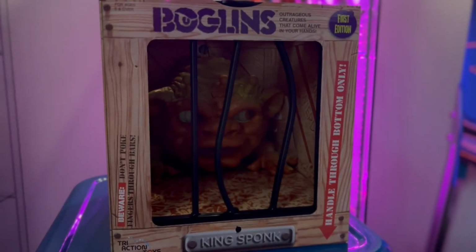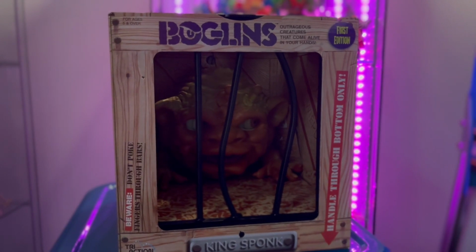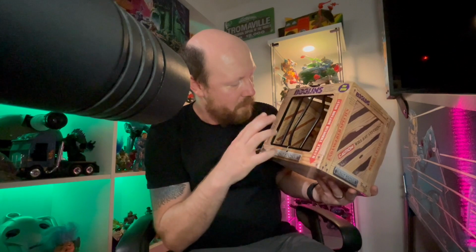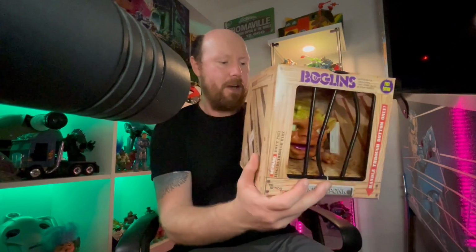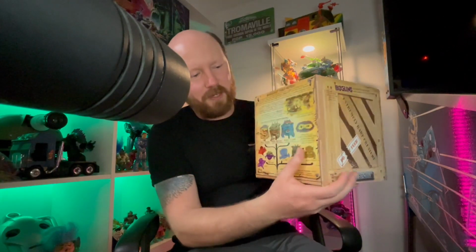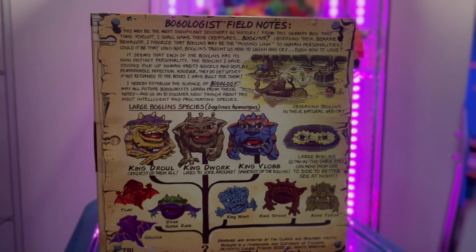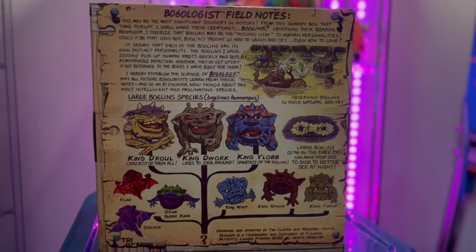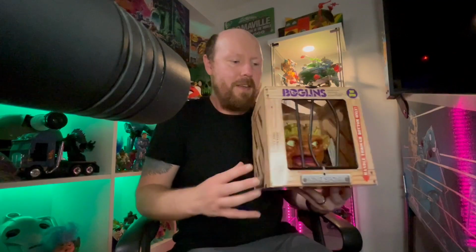This character is King Sponk, and yeah, he's looking pretty cool as well. Again, I just love the crazy colors. You've got a brown and a kind of lime green up the top there, sort of decayed, with a bit of purple on the tongue there. And if we turn around here, we can see a bit of information, the family tree, some Boglins field notes as well. So yeah, really cool to get that there as well.